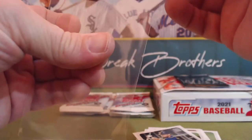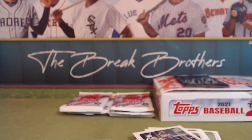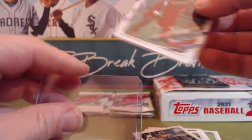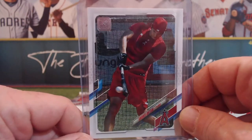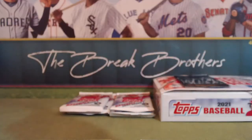Let's get the number off this thing. Let's see how much of a short print we got here. That's a 230, so that's straight up short print, not a super short print or an ultra super short print. But that is nice regardless. Going out to Ron and the Angels. What's the other short print we got? It's eluding me. I'm trying to figure out where I put it for the sorting process. Oh, there it is, Mike Clevinger. That's right. All right, guys.